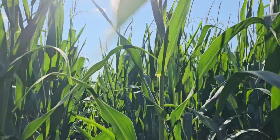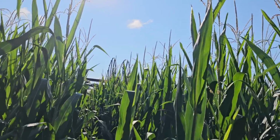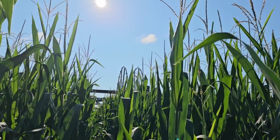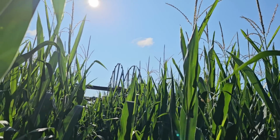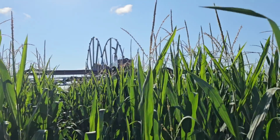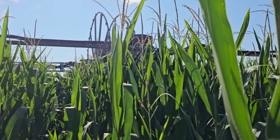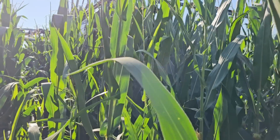All right, somewhere in here, about where it should stop. Oh, we've got to get the drone up here again. Now that the corn is tall, this thing has got to look awesome coming through here, but I just can't see it. Well, our one drop is still there at least. Oh, there it's shut down. Okay, cool.